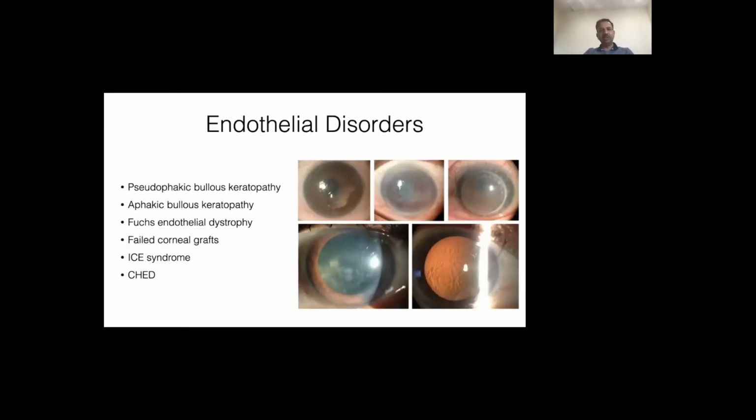We come across pseudophakic or aphakic bullous keratopathy from complicated cataract surgeries. Fuchs endothelial dystrophy is much more common in the West, but in our population, our cataract surgeons perform the surgery first, so we don't exactly know the incidence of Fuchs, but yes, we do see them, but they are not the most common indication. Other indications would be failed corneal graft, ICE syndrome, post-trabeculectomy and tube eyes, and congenital hereditary endothelial dystrophy.